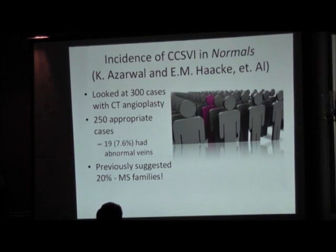Okay, the incidence of CCSVI in normals, this is the one that got us to that 7.5%. So the one pink fellow or pink woman, they happen to have CCSVI. However, it's different in those of us with MS, so this is exactly what I talked about. We thought it was about 20%, but a lot of those people were from MS families. So it was a skewed report.